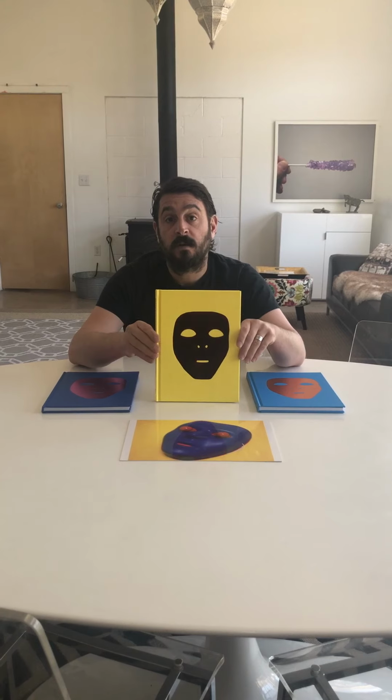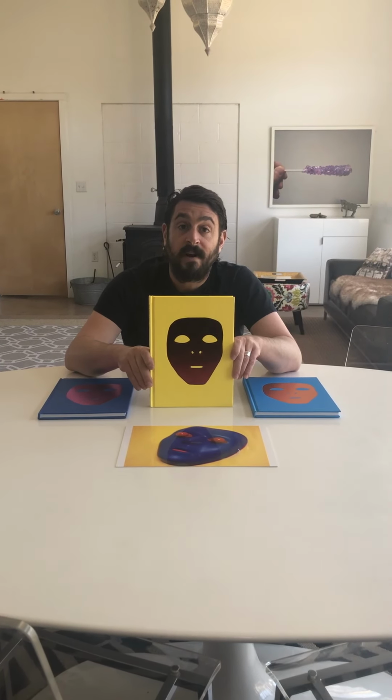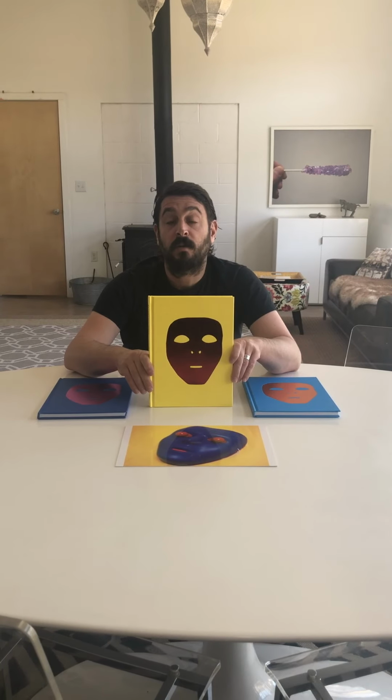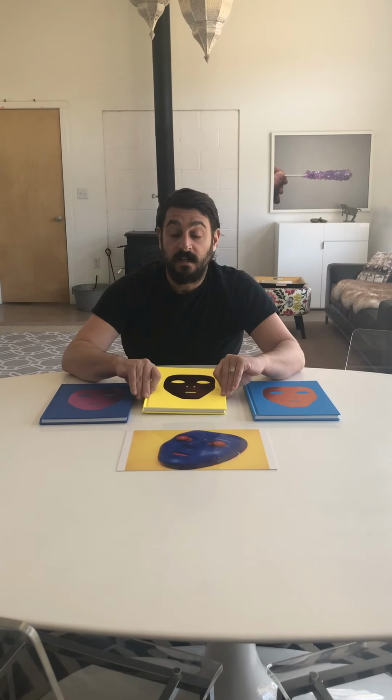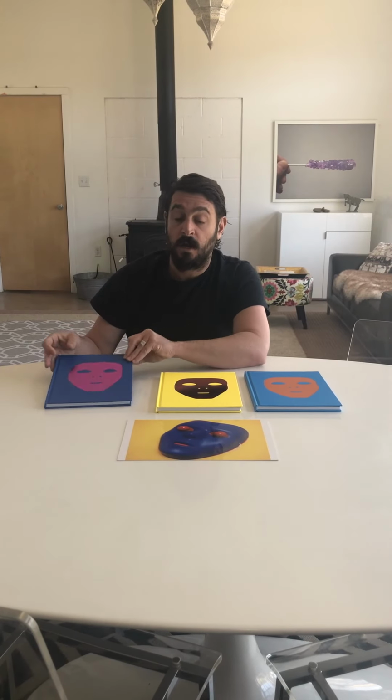For good or for bad, the book is of the moment because it is all about the fact that human overconsumption of animals and natural resources is leading to planetary peril. And of course, we never intended for the book to come out at a time like this, but it has. Here's two of the creepy covers.